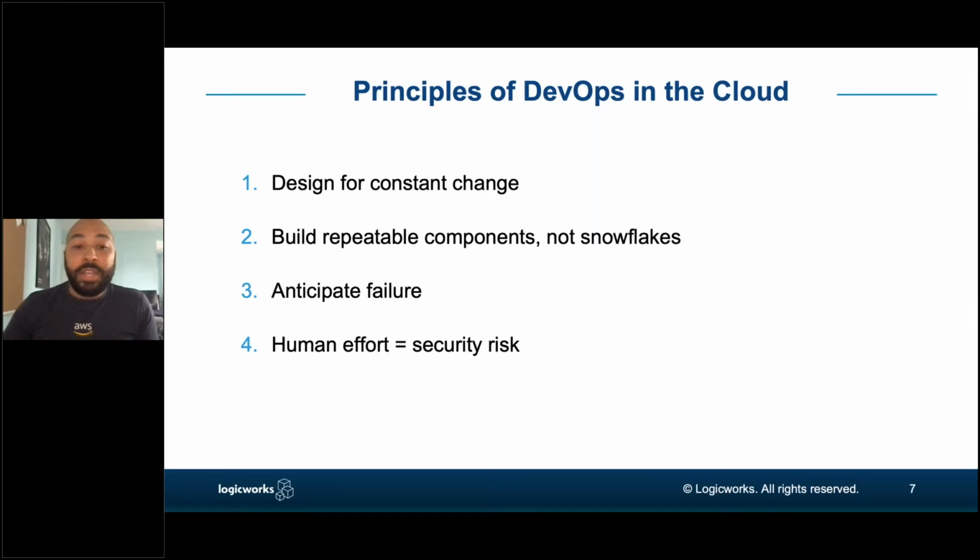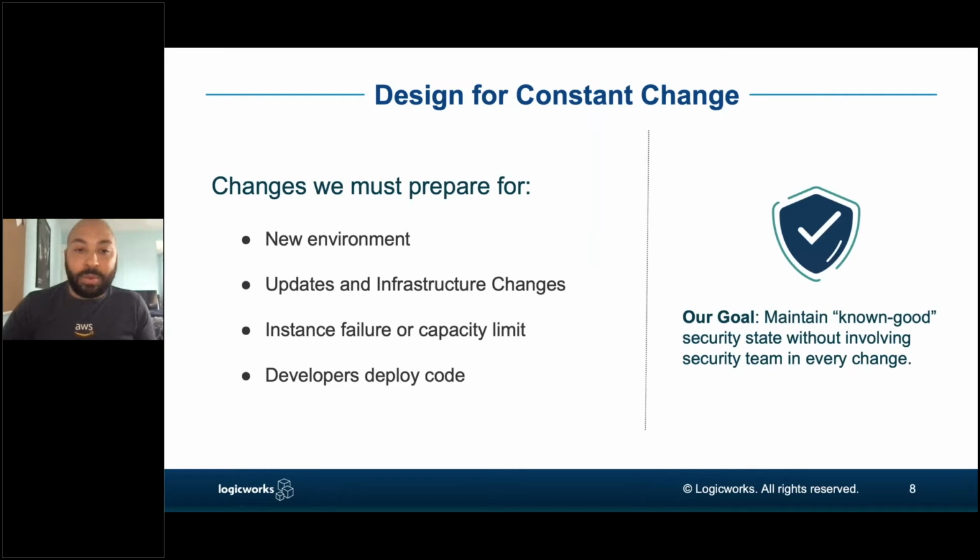And finally, human effort is basically security risk. It's all kinds of risks, but mostly security. You don't want anybody to fat finger anything. You don't want anybody to make a change that could open your ports to the world, give unencrypted access or something like that. So let's step into these one by one.